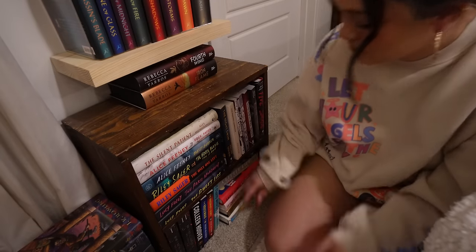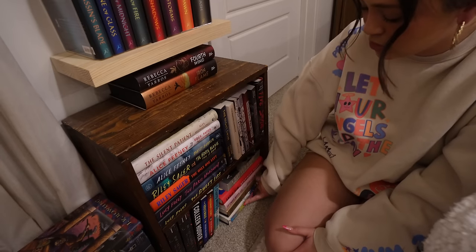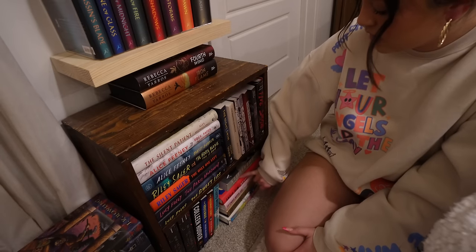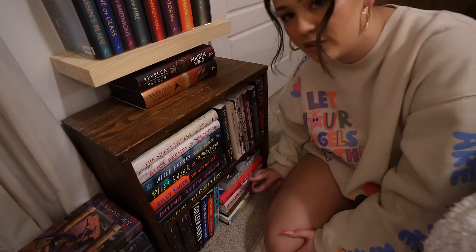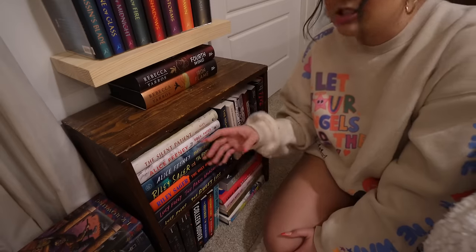And then I have It Ends With Us and It Starts With Us by Colleen Hoover, Verity also by Colleen Hoover, and then I have Tomorrow, Tomorrow, Tomorrow, and A Little Life by Hanya Yanagihara. Those are the two literary fictions that I was telling you about. And then I also have Happiness Falls, which is a thriller that just didn't fit up here with the rest of the thrillers.